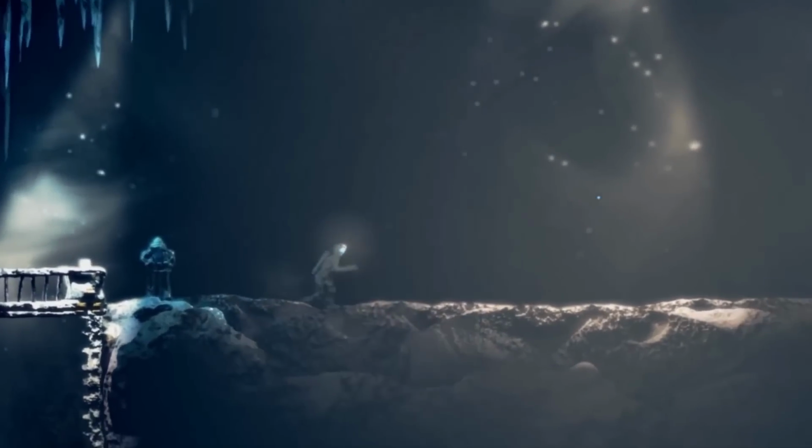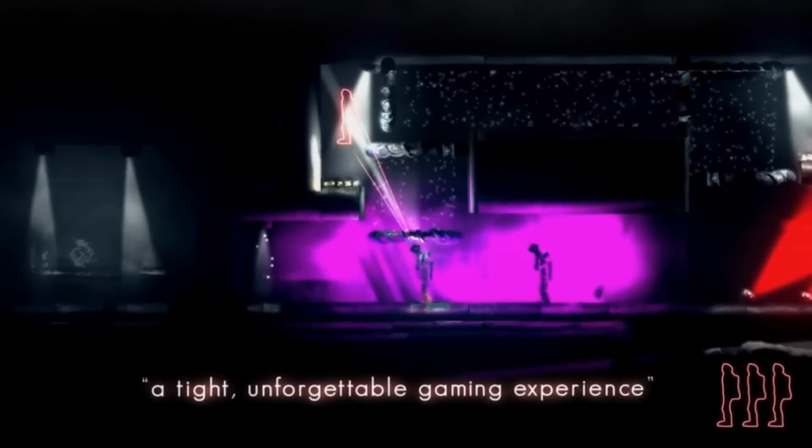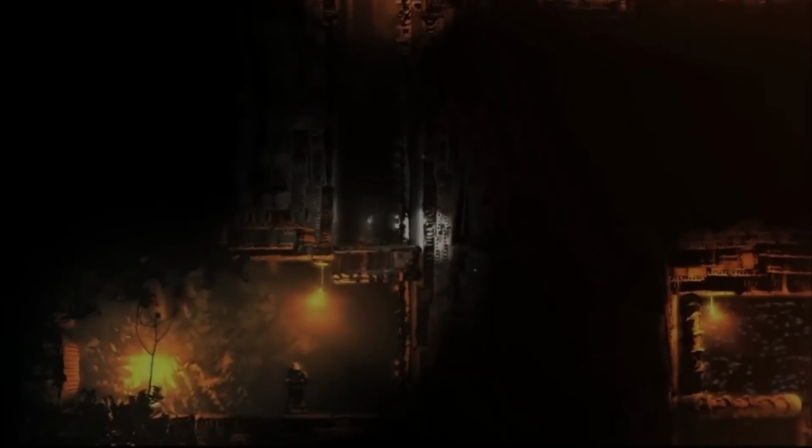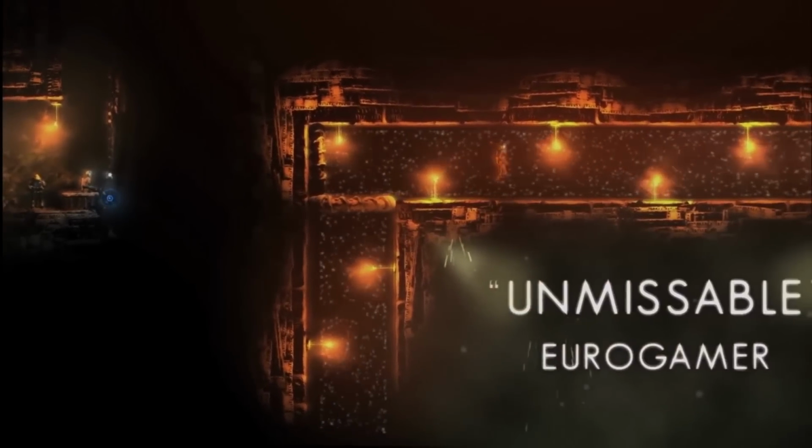Think fiendishly designed puzzles with equally clever solutions that are never more than a few steps away. Now here's one of the coolest parts of this game. The art in The Swapper is constructed using clay models and everyday material. That didn't sound healthy. Which combine to create a truly unique visual experience in a detailed and atmospheric environment.